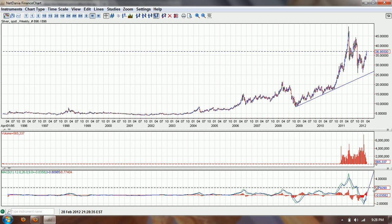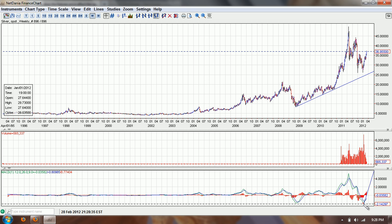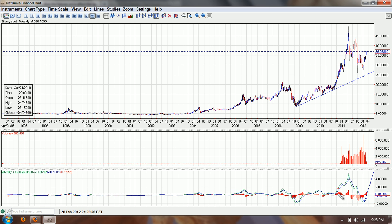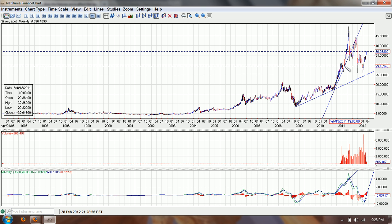So we're actually on the weekly operating on a position of very high strength. We're just about to cross that zero line, and very often the crossing of the zero line, here's a cross above the zero line, but you can see what the price did from there.